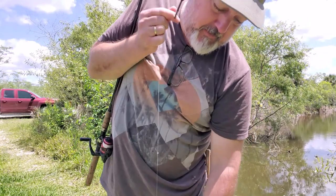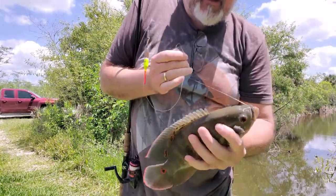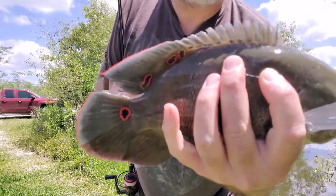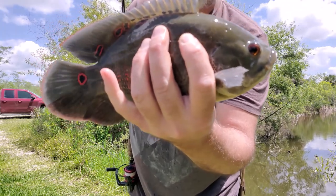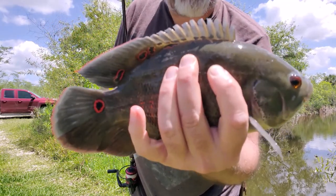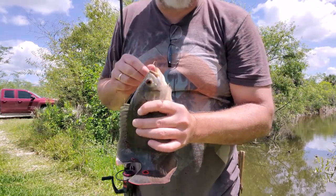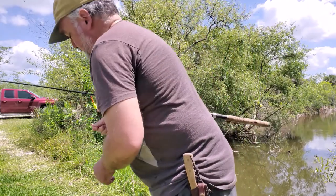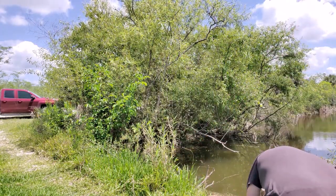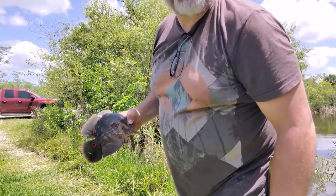God, they're slippery little things. Look at the tail. The tail fin. Isn't that pretty? They're beautiful fish. They are invasive here, and they are thick. But they're great eating fish, beautiful fish, and man, they fight like crazy. So that's what we're after. I'm gonna go throw this one in the cooler.